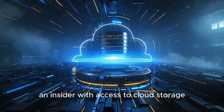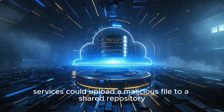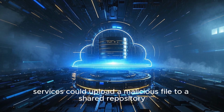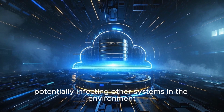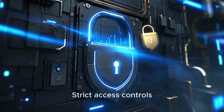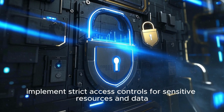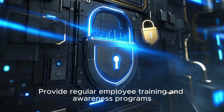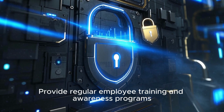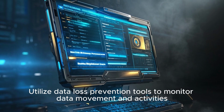For example, an insider with access to cloud storage services could upload a malicious file to a shared repository, potentially infecting other systems in the environment. So how can we lessen this risk? Strict access controls. Implement strict access controls for sensitive resources and data. Provide regular employee training and awareness programs. Utilize data loss prevention tools to monitor data movement and activities.